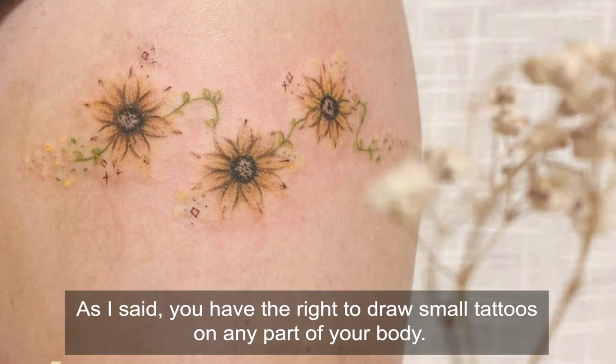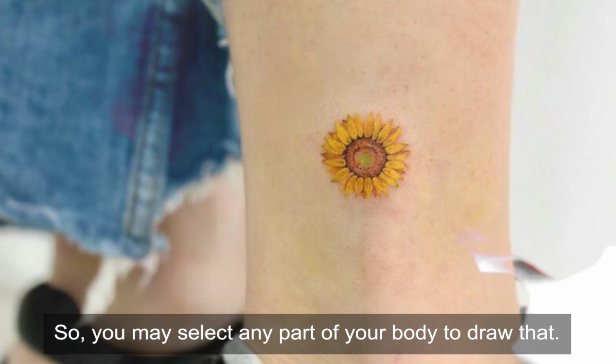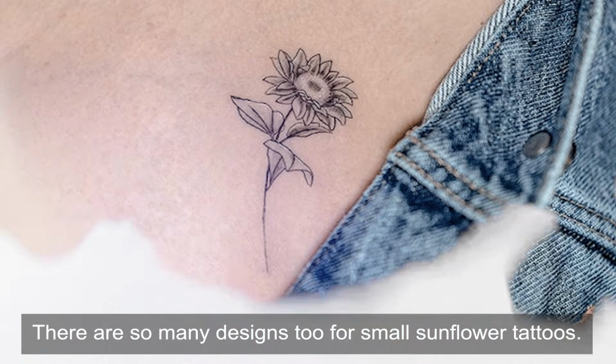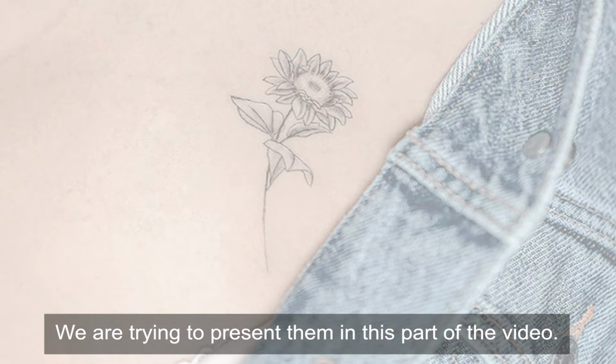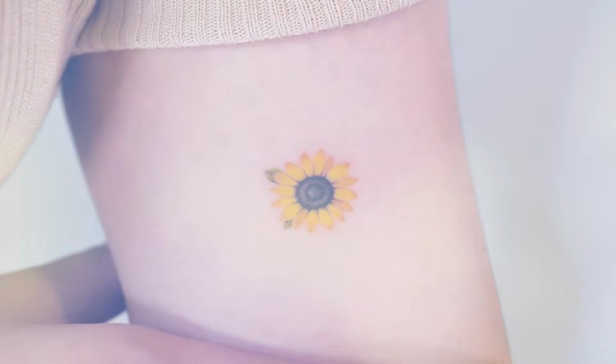As I said, you have the right to draw small tattoos on any part of your body. So you may select any part of your body to draw that. There are so many designs too for small sunflower tattoos. We are trying to present them in this part of the video. You have the right to select one from the video and draw that on your body.